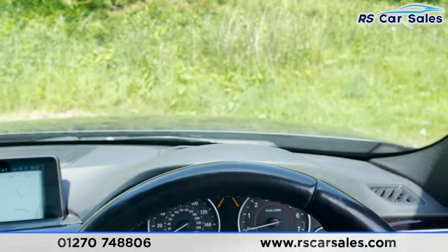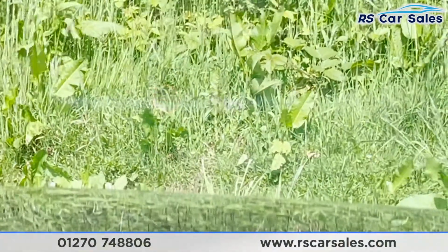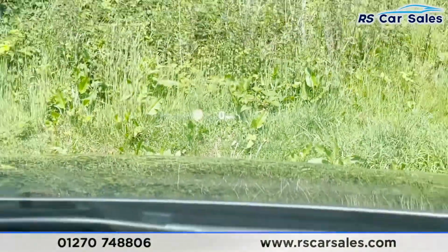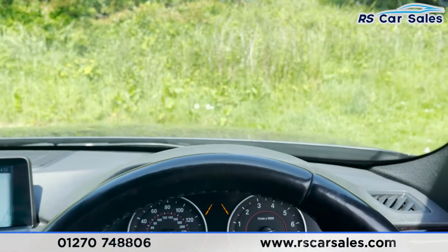And if you can't tell what that is just there, that is a heads-up display, which I almost forgot to mention. So again, very convenient technology to have. Your eyes don't need to leave the road to see your speed or the speed limit with that there.